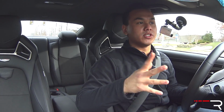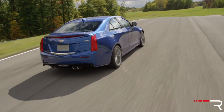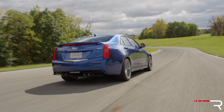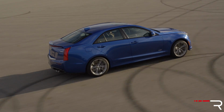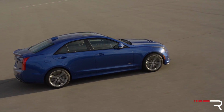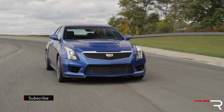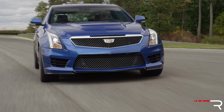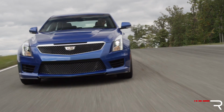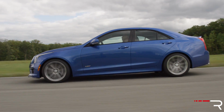Now, if you guys want some driver assistance, there is a safety and security package. There's no adaptive cruise, but you'll get lane departure warning, safety alert seat, forward collision warning, all that stuff. Now, the most expensive ATS-V coupe will be around $80,000, which honestly, that's a lot of money. But the engine and the chassis feel like they're worth the money. Right now, the interior is holding it back a little bit, but if Cadillac makes those tweaks, I really think the ATS-V could be the winner in this exclusive luxury sports sedan class.